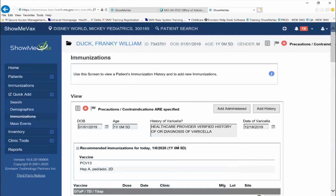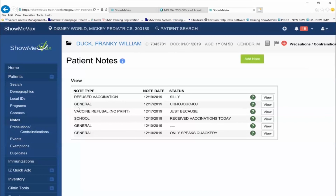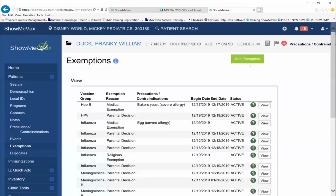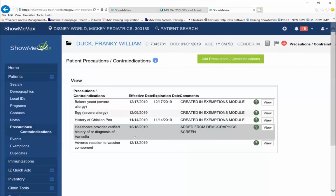Now on their immunization screen, this is going to be their immunization record. Anything that has a little notepad means that patient has notes. So if you click on that, it will take you to the patient note section and you can read all their designated notes specific to that client. In addition, anything that has a flag means they have exemptions. By clicking the flag, you will be taken to their exemptions. And in addition, the red plus, these are precautions or contraindications that they may have. And at any time, you can add new ones if they present, same with the exemptions or notes.